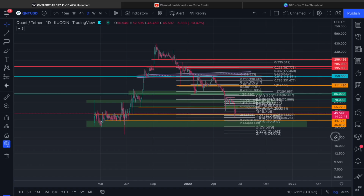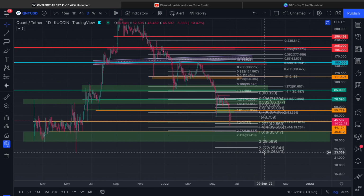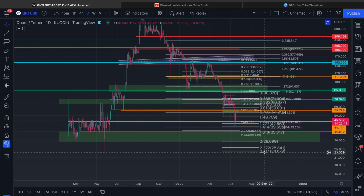Of course, we're back on the Quant chart. We've already made everyone aware of these further down targets here at $24, but we don't have any targets below that. And because I didn't know there was another chart, we couldn't really go off anything. So I don't really want to touch this chart. I want to leave it as it is.